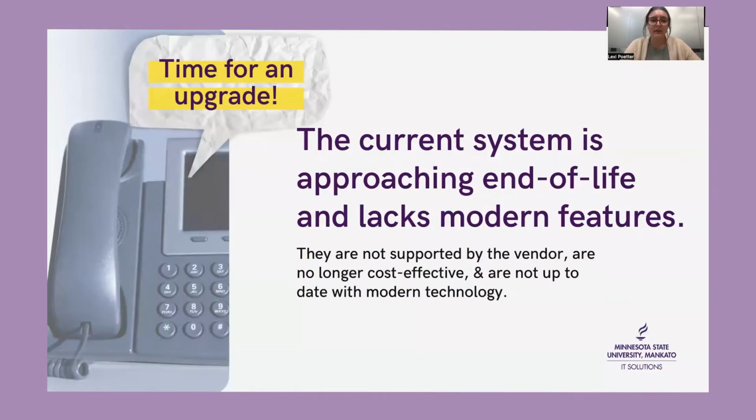So why do we need to upgrade our campus telecommunications system? Well, it's really just time. The current system is approaching end of life and lacks modern features. So what that means is that the phones are not supported by the vendor anymore, they're no longer cost effective, and they're not up to date with modern technology. Phones have come a long way in the past few years, and we really want to be able to take advantage of those new features, but just can't with the current system that we're on.